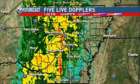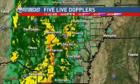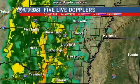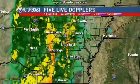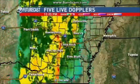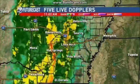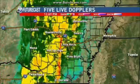The one thing that is working on our side right now is the fact that this is moving into an area that has been really rain-drenched over the last couple of days. So we don't have a lot of instability with this, but again, we can't rule out the fact that along this line, kind of a broken line of storms from, say, Dallas County, moving toward the Fordyce area, moving toward Little Rock, and eventually moving on into the Greenbrier area, this line still could produce some small spin-ups, and that's why the tornado watch remains in effect.